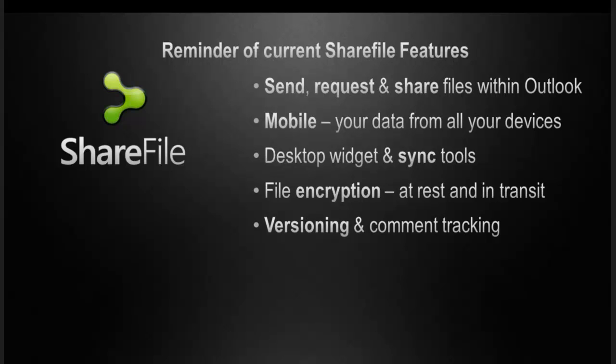It also supports versioning and comment tracking. Example, you might be working on a file and you save a new version. Normally if you save a file over another file, you've lost the first one. What ShareFile allows you to do is go back and retrieve previous versions. This is a feature I remember from about 20 years ago that other network file operating systems had. So it's not new, but it's new in this environment.